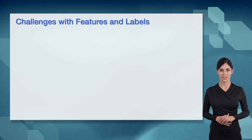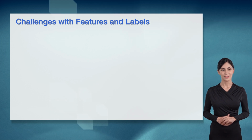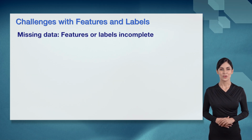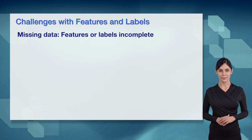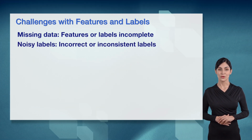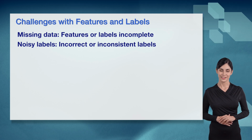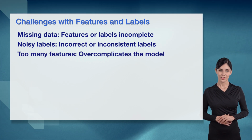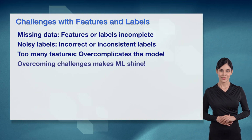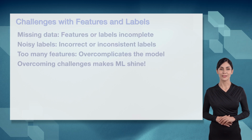Features and labels come with challenges, but overcoming them makes ML shine. And I'm so excited to tackle this. Missing data can leave features or labels incomplete, making learning harder. Noisy labels, like incorrect or inconsistent ones, confuse the model and hurt accuracy. Having too many features can overcomplicate the model, slowing it down. I'm passionate about solving these challenges to make ML models the best they can be.